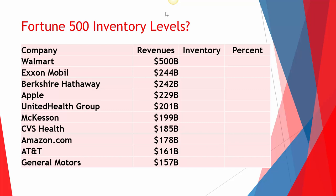So these are the biggest 10 public companies in America, at least in terms of revenues. And I made Ben guess: which of these 10 companies are going to have higher compared to lower inventories, as a percentage of sales? We obviously know Walmart has twice as many revenues as the next one, so they probably are going to have the highest inventories, but more as a percentage of sales. Which ones did you think were going to be the highest and the lowest?